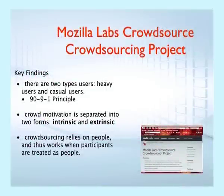Some of the key findings, not too surprising, are that in crowdsourcing projects there are heavy users and casual users, sometimes referred to as the 99-1 rule. If you think of Wikipedia, used as the epitome of a crowdsourcing project, about 90% of the people are the audience. They're the lurkers. They consume the data, whereas about 9% of the users in that community are the editors. They fix the entries within Wikipedia. And then there are those super users, that 1% that are the creators. Those are users you really want to take care of.